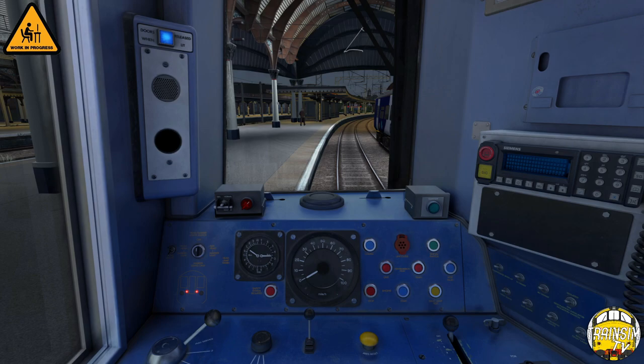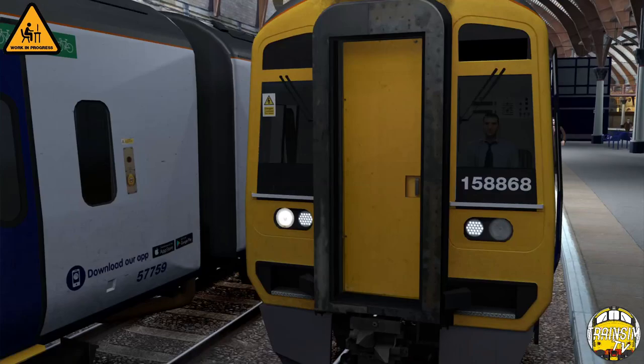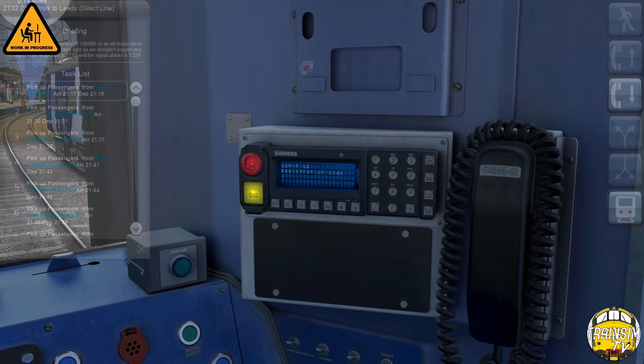Right, so we have the doors open, we'll get our key in. Dairy off, we'll get the headlights on as well, we'll put the tail lamps off. We're going to want these on night mode, which is on the opposite side. There we go. GSM-R. So we are 2T32, and signal code is 226.